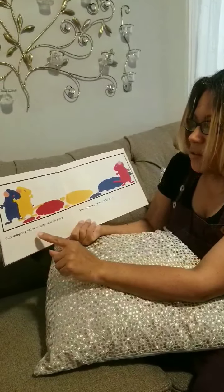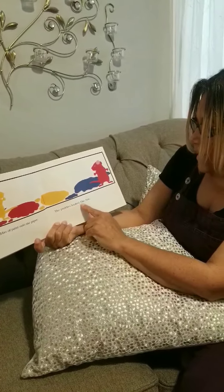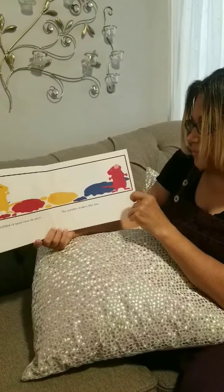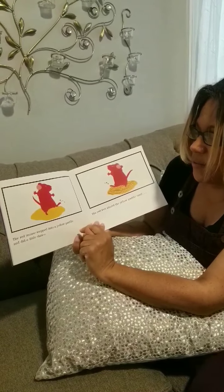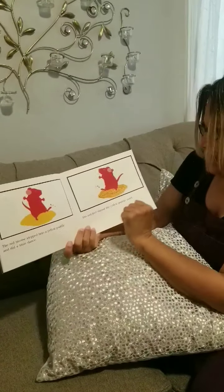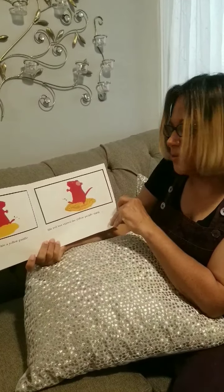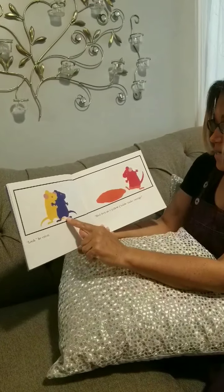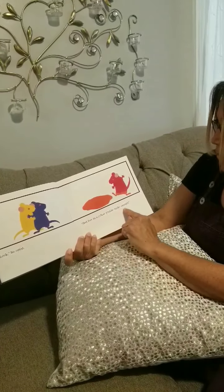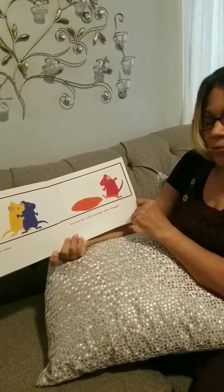They dripped puddles of paint onto the paper. The puddles looked like fun. The red mouse stepped into a yellow puddle and did a little dance. His red feet stirred the yellow puddle until, what do you think happened? Look, he cried. Red feet in a yellow puddle make orange. Wow.